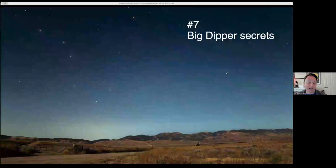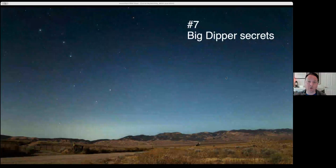Okay, now number 7, I'm sure you're all familiar with this pattern of stars over here on the left. This is the Big Dipper, of course, which is part of the constellation Ursa Major, the Great Bear. Now, there's a lot of fun stuff, interesting stuff in this part of the sky in general, but I got 2 fascinating bits I'd like to share with you.